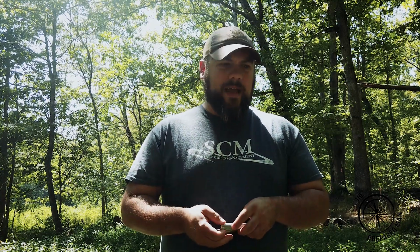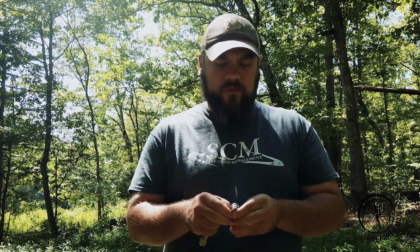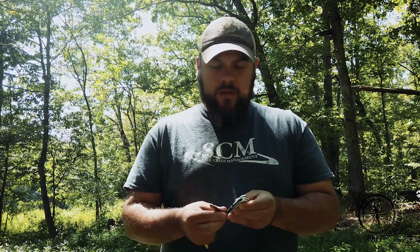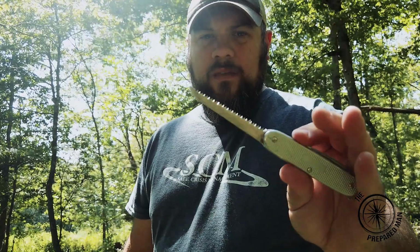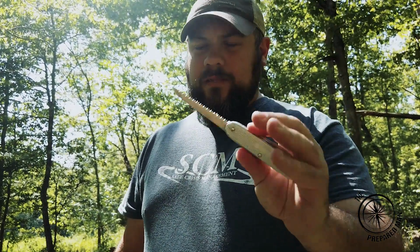I can carry a $180 Carl Schlesinger German eye, which I carry sometimes, a knife that hasn't been made in 40 years, or I can carry a Swiss Army knife Farmer, which I carry quite a bit, the Victorinox Farmer, even carry it at work. This one's seen a lot of wear, but it does have that saw blade that is fairly aggressive that I use for a lot of different things.